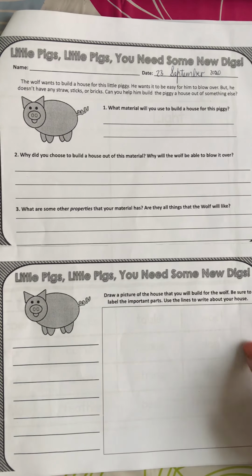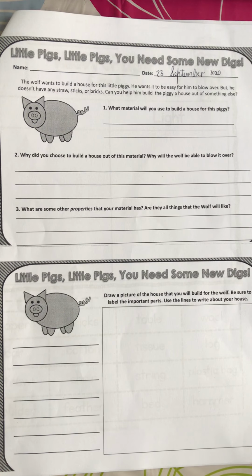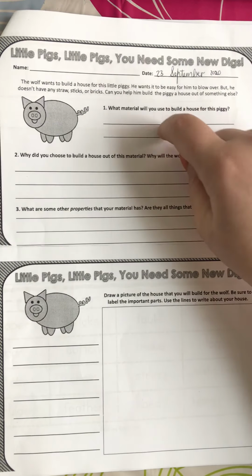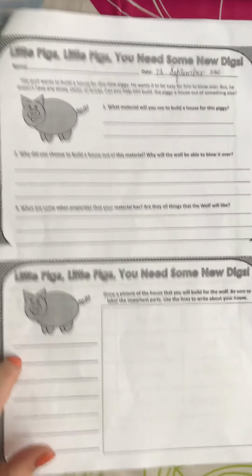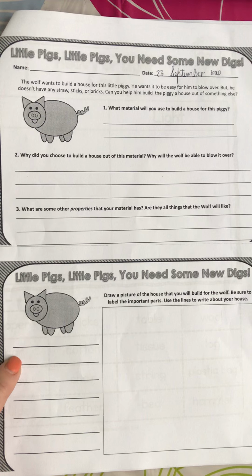Then you go draw a picture of the house that you will build for the wolf. So the one that the wolf will build for the piggy is the one that's made out of this material. You go draw here and you go write for me again about the house. Well, the roof is made up of sticks. Oh no, you can't say sticks. I used the only one they said you can't use.